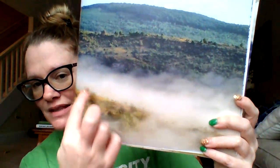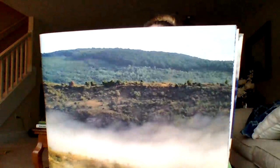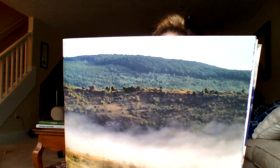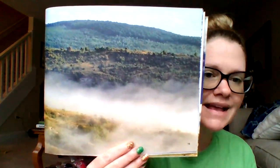Now, we are familiar with this. Do you know what that's called? If you said fog, you're right. Fog is a cloud too. Fog happens when a cloud forms near the ground. Fog goes away when wind and heat evaporate the water.